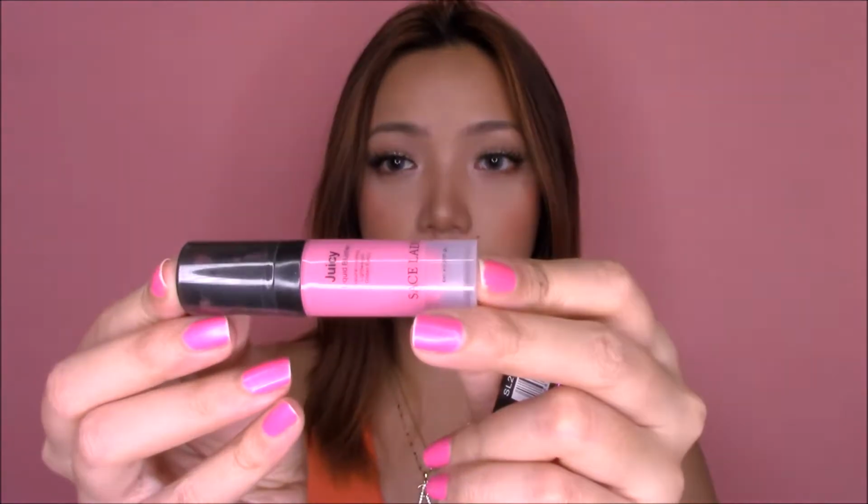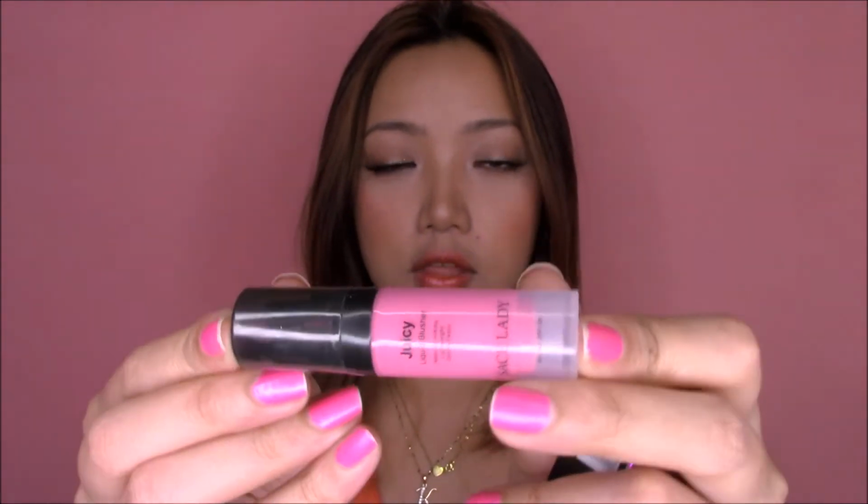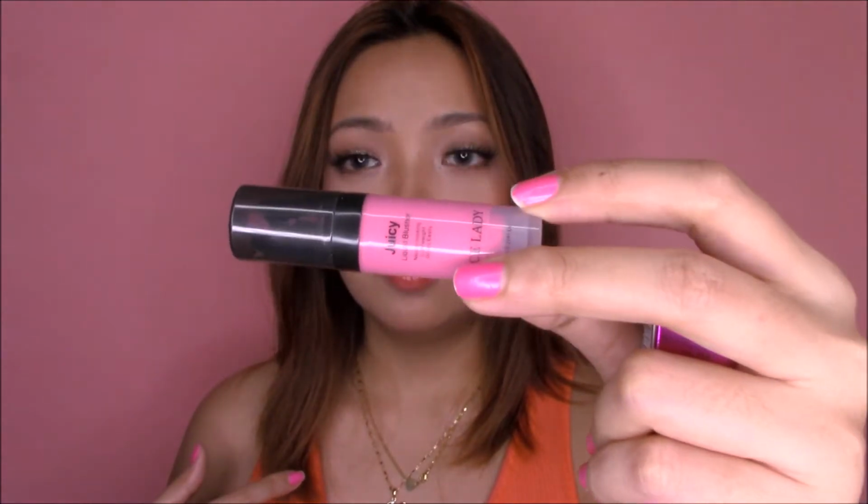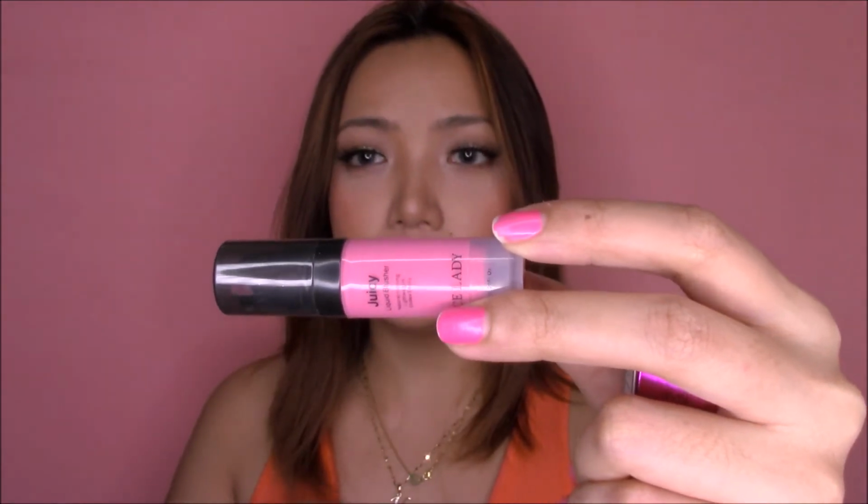And then the next shade that I got is the shade 04. This is actually my favorite shade out of all the liquid blushes that I got, because this one is the most pigmented one, and this is the one that shows up on my skin really well, because the others are super light. So I really like this, and again, the packaging is super cute, and this is actually the cutest liquid blush packaging that I've ever used. I really like this packaging.